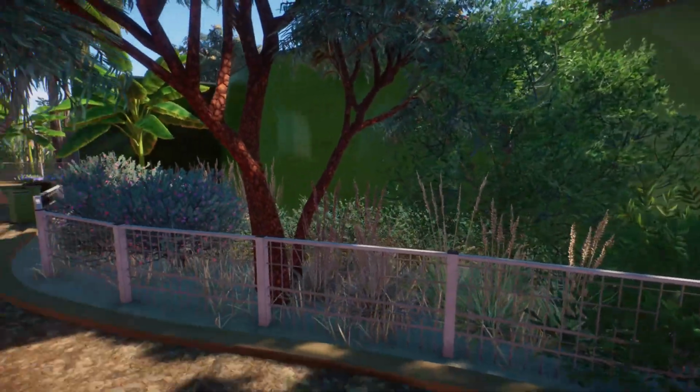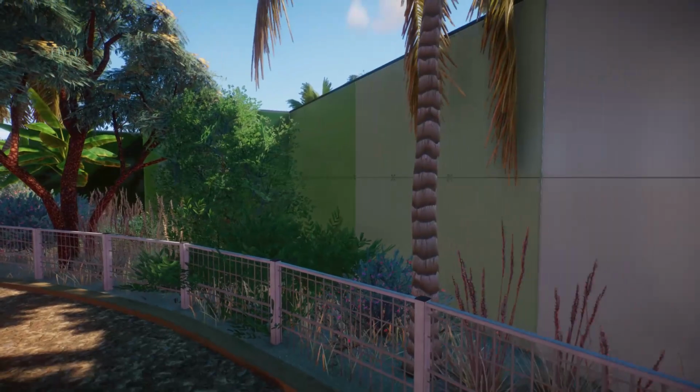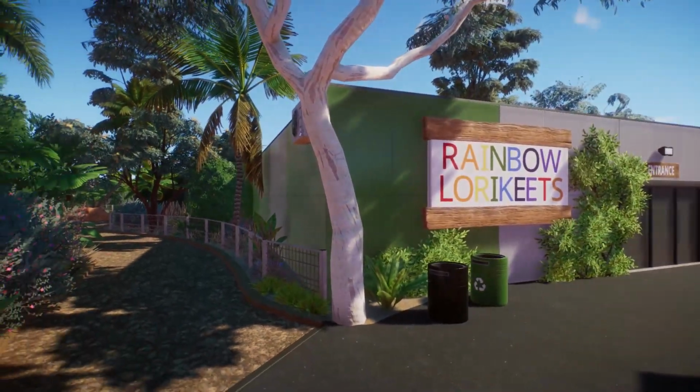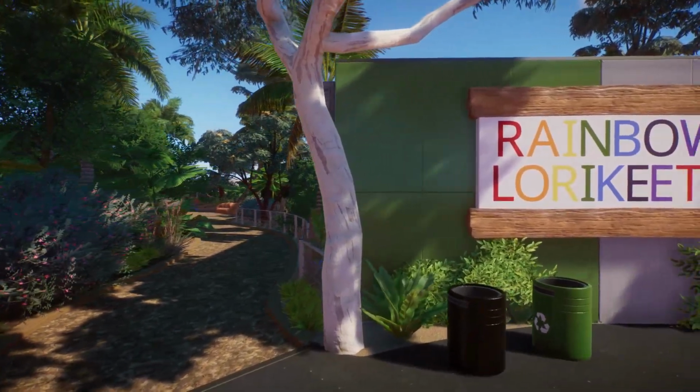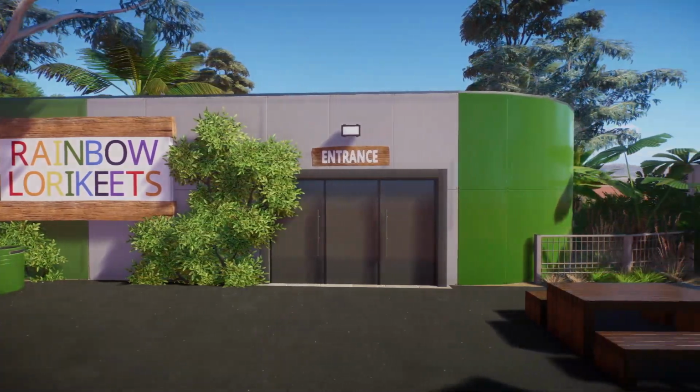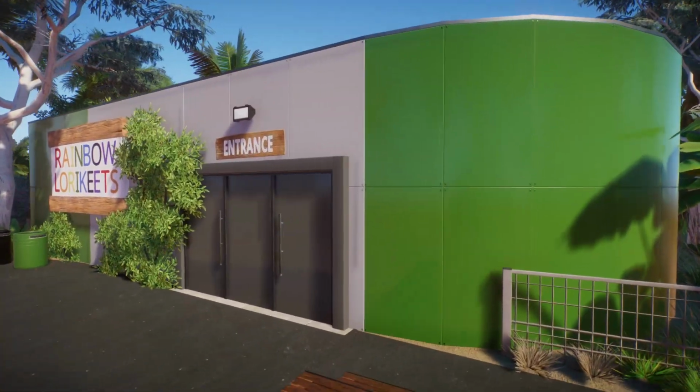Some planting along this side of the building too. Not too much on the actual walls or anything like that, but mostly just covering up in front of it in the flower beds. So yeah, that is the Rainbow Lorikeet building.